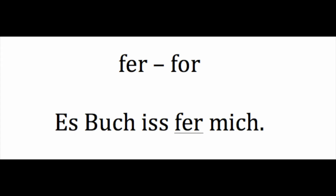I think in an earlier video I did the pronouns, the nominative pronouns, the accusative pronouns. Definitely in that accusative video I went over the accusative pronouns. So fa is an accusative preposition, so it makes it mich. If it wasn't, then the nominative form would be ich, but that wouldn't make sense. Think about it in English. The book is for I. We say the book is for me, so we need the mich there, and it would have to be anyway because fa is an accusative preposition.